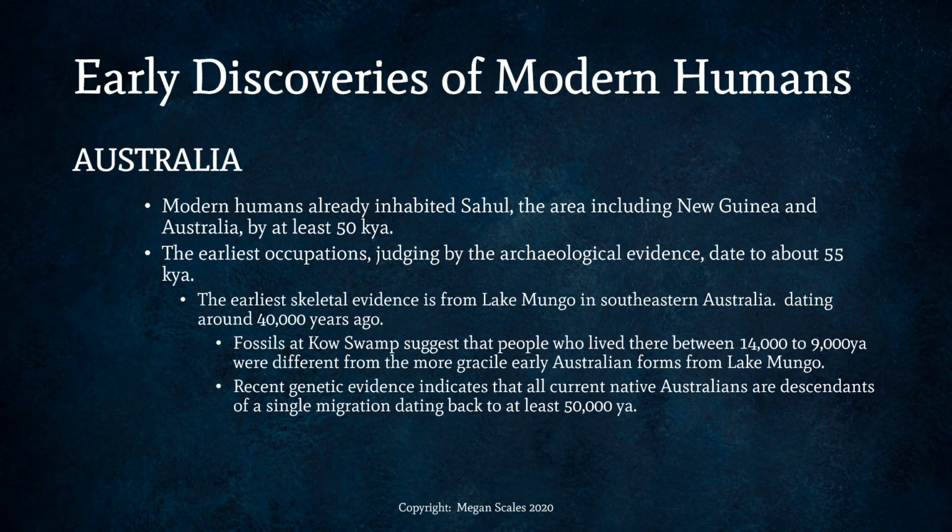Here we are continuing with some early specimens of anatomically modern humans across the globe. So we have been looking at anatomically modern humans in Africa, in the Near East, and in China. They made it to Australia by at least 50,000 years ago, and there are some really interesting specimens with interesting physical features, including at Lake Mungo, but also a site called Cow Swamp.